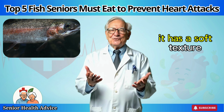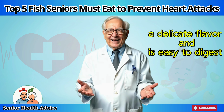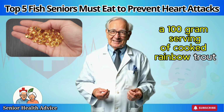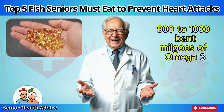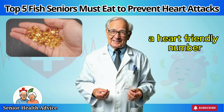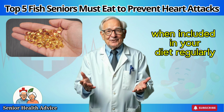It has a soft texture, a delicate flavor, and is easy to digest. A 100-gram serving of cooked rainbow trout provides about 900 to 1,000 mg of omega-3 fatty acids. A heart-friendly number that can really make a difference when included in your diet regularly.